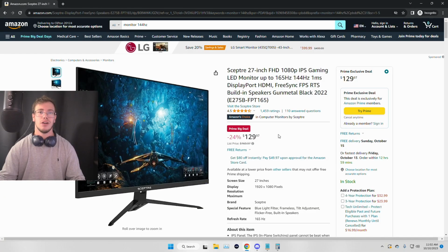First up, we got monitors. We actually got this Spectre monitor, which is a 27-inch 1080p IPS panel with 140 to 165 hertz for only $130. Now, this was originally $170 when it first came out, so it's only dropped by $40. However, this is still a pretty good deal, but not compared to the better monitors we have later. But if you're looking for an actual monitor around this budget, then I got you.